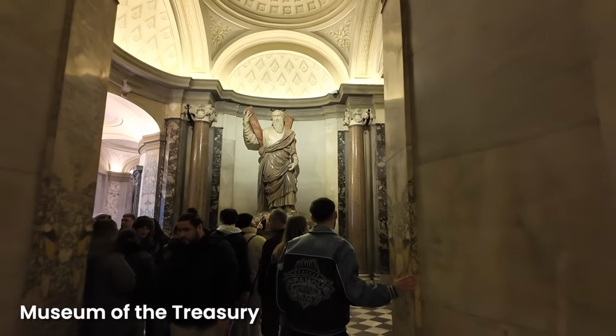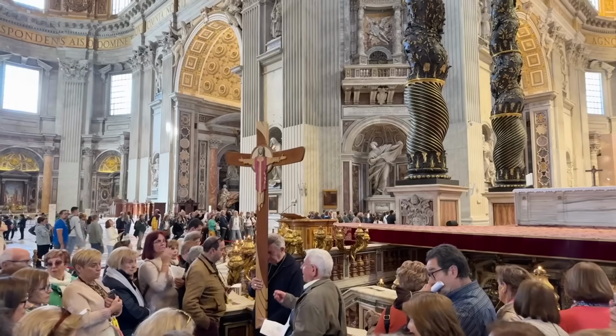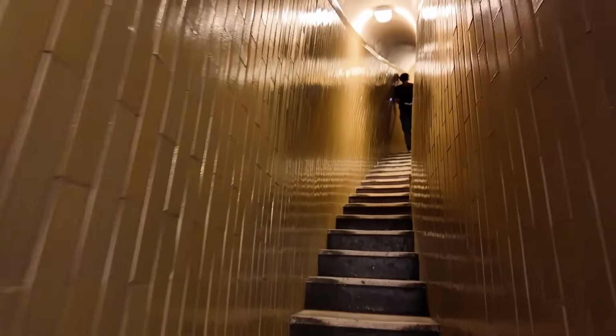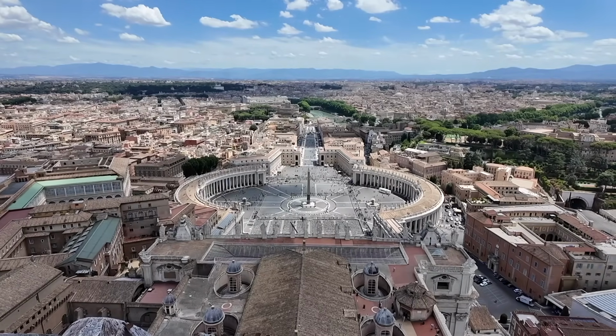You could visit the Museum of the Treasury. You could go into some of the side chapels and pray. You could attend Mass either in the main area or in any one of the side chapels when there's a Mass happening. You could visit the papal tombs underneath the Basilica. This is free and it is not the same thing as visiting St. Peter's tomb. And you could climb St. Peter's Dome. Now this is kind of a separate visit, and I'm going to cover that separately.